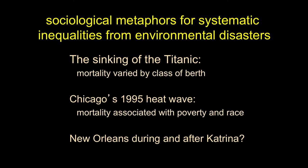I would say great examples throughout time of systematic inequalities in environmental disasters, meaning the folks that are more disenfranchised, the poorer folks, the folks more on the edge of our society, they're the ones that feel the brunt of the problems. The classic one would be the sinking of the Titanic. Who was in the lowest bunk? Who was in the bottom? Yeah, the Irish, the poor folks, the working class, the guys that couldn't pay for stuff. But they had the greatest death rate on the Titanic. The folks that were up in the fancy cabins, the wealthy folks, they had a much higher chance of surviving.